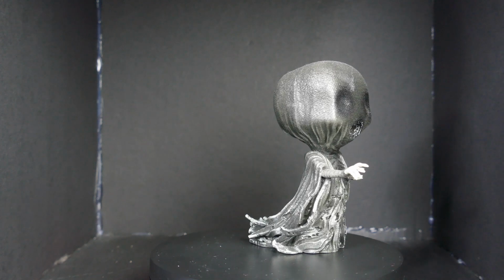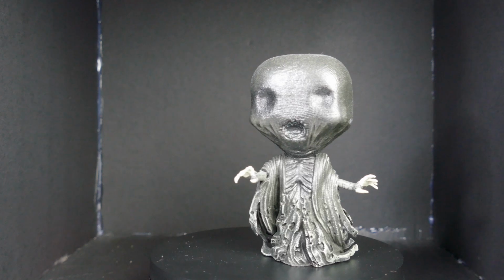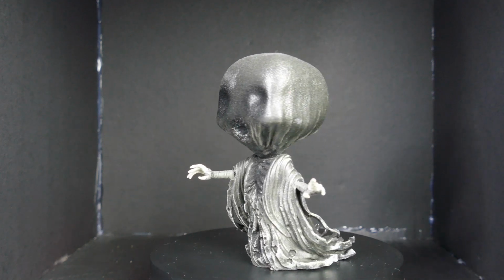Also, the way Funko made this one is super awesome. All the black and the detail on the robe is just so awesome. And then the eyes, they really got it. That's why I had to include it.